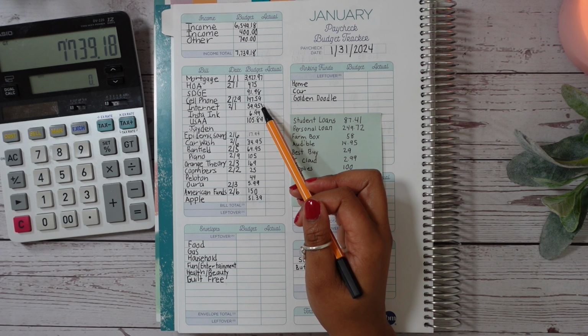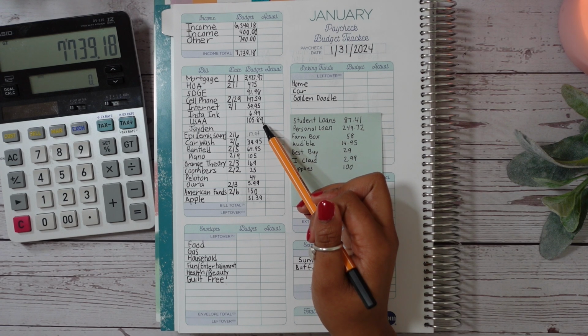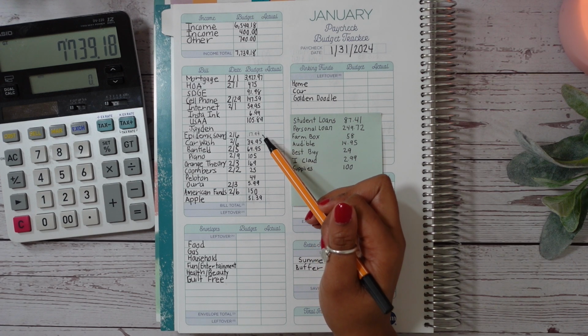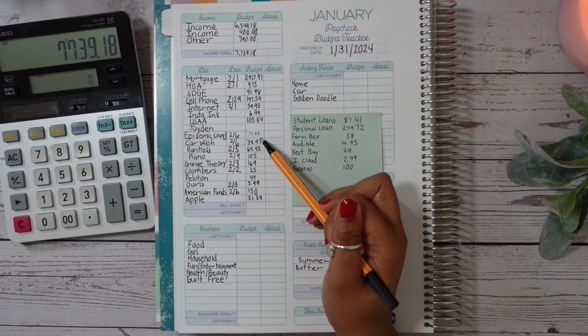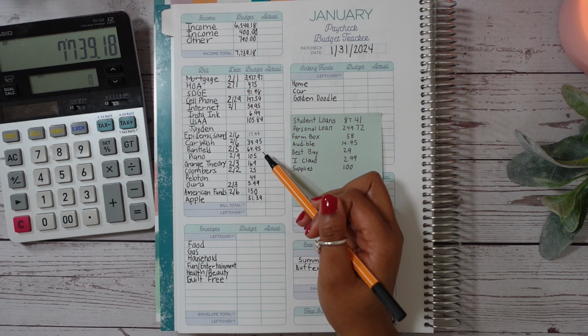My cell phone for my son and I is $147.59. My internet is $59.95 a month. I do have an Instant Ink subscription, which is $6.99 a month. USAA, which is for my car insurance, is $105.89. I do have an Epidemic Sound subscription, which is $17.99. I do have a car wash membership, which is $34.95 a month.